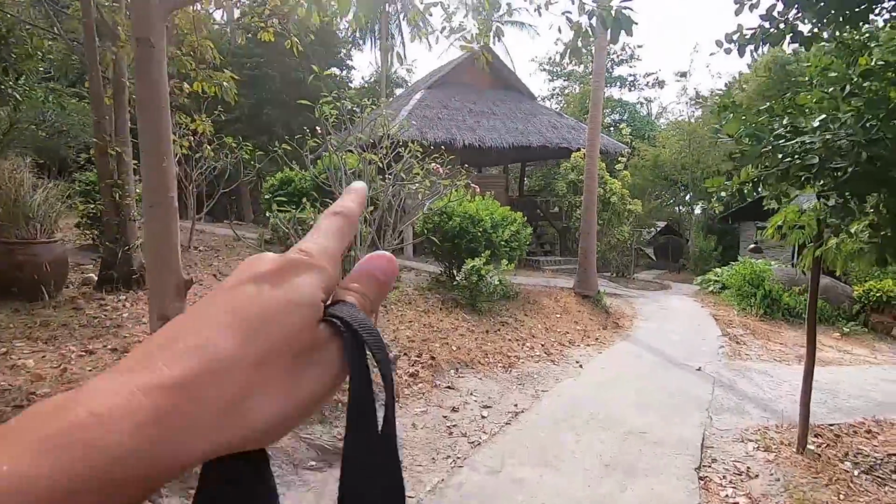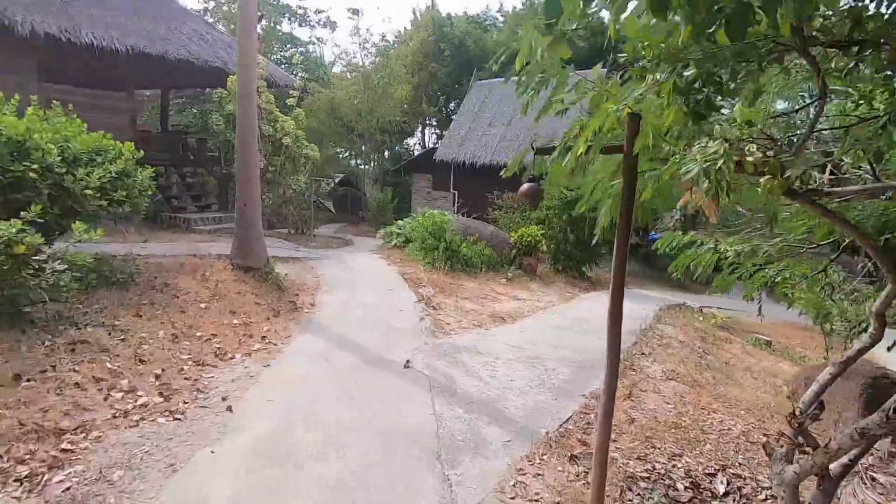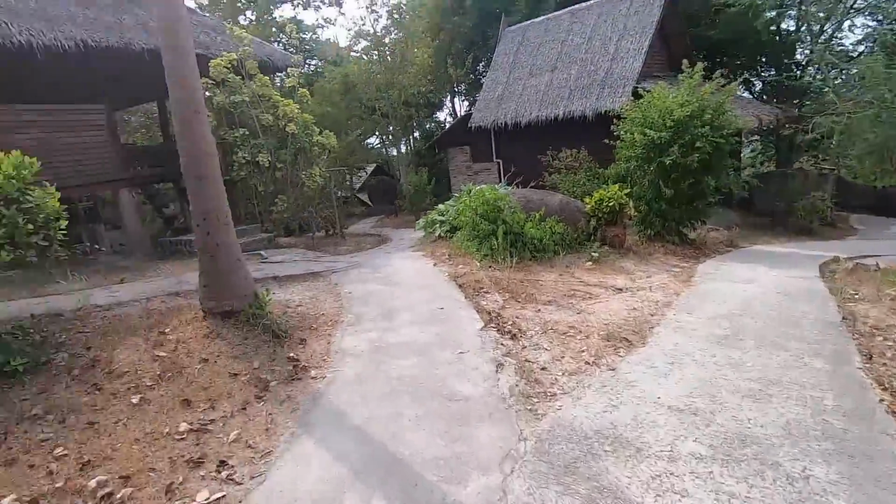So we're on the trail now. The beach that we're going to is called Snorkeling, and the only way to get there from Mai Had Pier is through all these resorts here that you can see. Pretty awesome resorts, check it out. You got all these wooden cabins. Looked really nice. We'll stay here next time. Yeah, we could try.